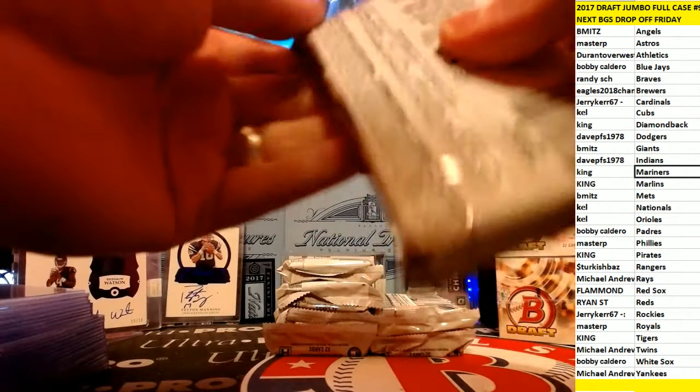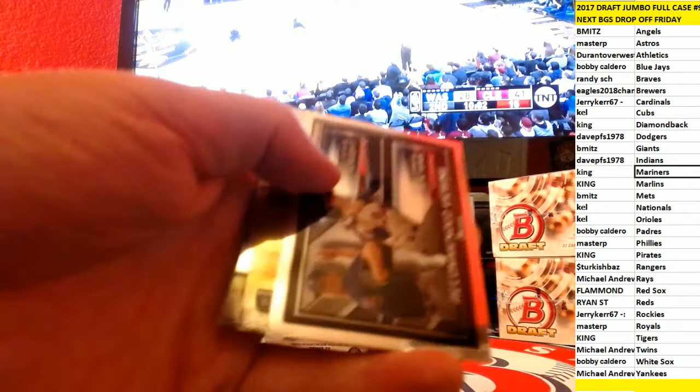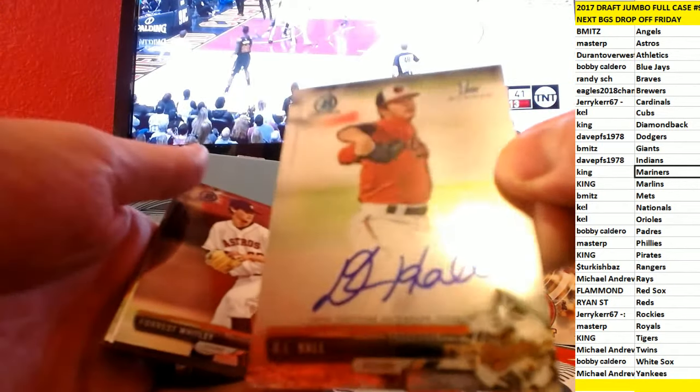Stack two. Clarkie Schmidt, Mackenzie Gore, Matthew Wiley, Ricky Henderson. Brendan McKay. Jacob Hayward at a $3.99. Christopher C., Strew Waters, Trevor Clifton, and D.L. Hall for the Orioles is our next autograph, as a base variation, going down to the O's. Oh, whoa, whoa.